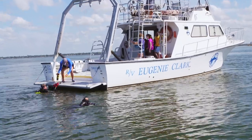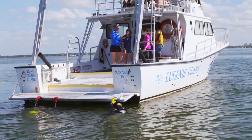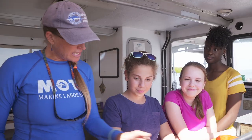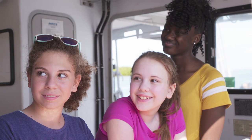Thanks, Greg. All right, this is precious data on here. Here we go. The protocol for downloading the data from the receiver is to put the key into the receiver, which allows the computer to get the information from the receiver via Bluetooth. Any tagged animals that showed up on that receiver are gonna come up in our detections list. From the receiver, we got to know when it passed through and the ID number.